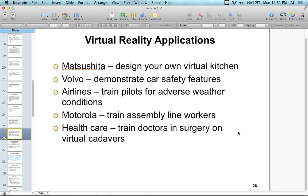Well, in 3.0, we take the computer and that's everything. Take the human out of it, and the computer just interfaces with the human. You know, hey, what are you doing? Can I go for lunch soon? Okay, computers don't have to eat, so I don't know. Anyway, Motorola trains assembly line workers, and in healthcare, doctors.